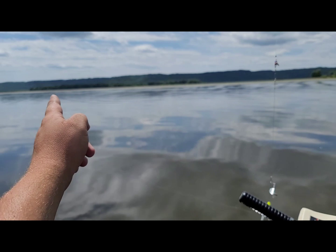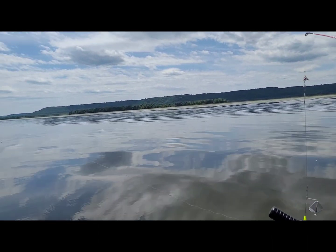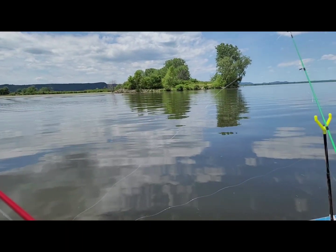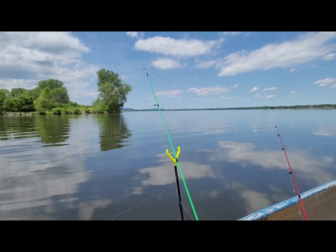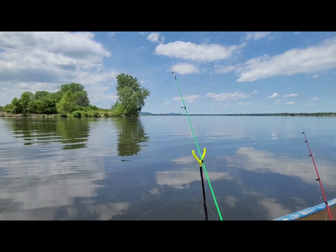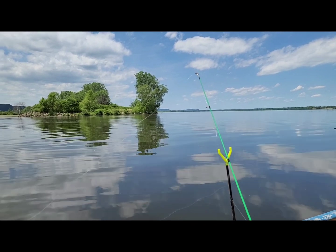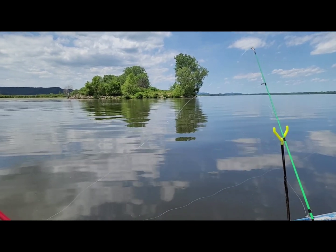I thought there'd be enough clearance since you can't see any grass. Oh, but there's grass. On the front side of it, there isn't a whole lot that I can see above the water, but I bet there's probably grass on that too. But yeah, I'm just gonna sit here, 7 feet.